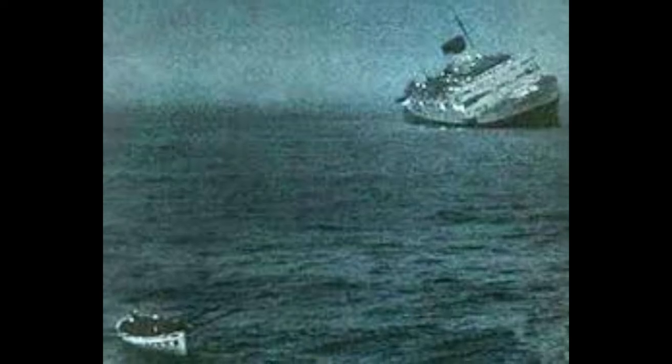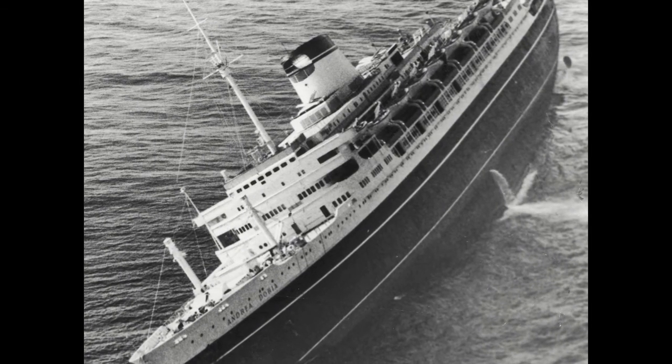Amazingly, some of this was actually captured on camera, and at 10:09 on July 26, 1956, the ship had sunk, and it took a total of 11 hours to sink.